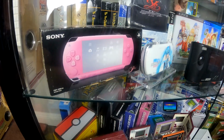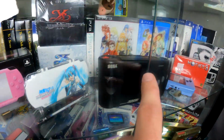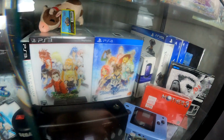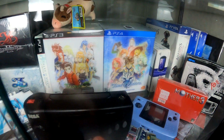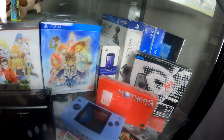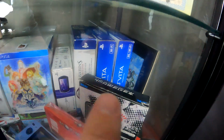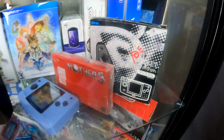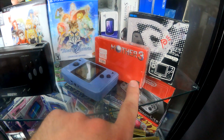Japan exclusive CIB PSP. We have the Nomad with the battery pack. All of the Tales games released, some of them in bigger boxes than others. That's the Zestria and Symphonia Chronicles, PSP Go, a bunch of Vita CIBs, Neo Geo Pocket, the original black and white one, complete. We picked this up in Japan, this Mother 3.